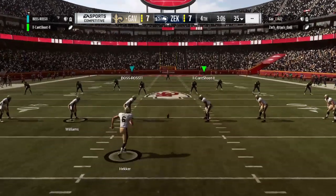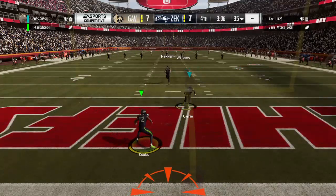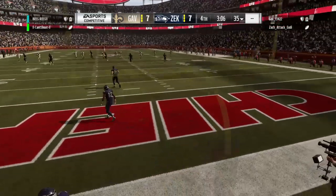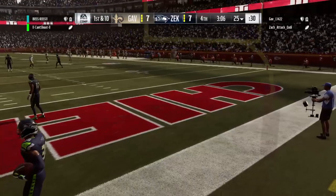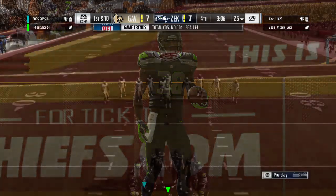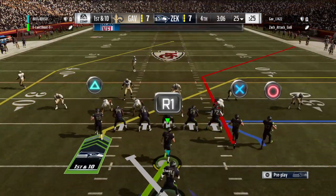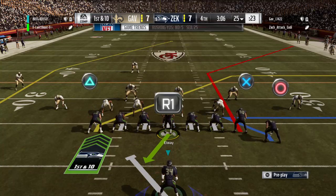So here comes the kickoff now, all even here in this fourth quarter. Seattle now ready to march onto the field. And last time, not only the turnover, but that turned into 6 points. They've got to make up for that here.